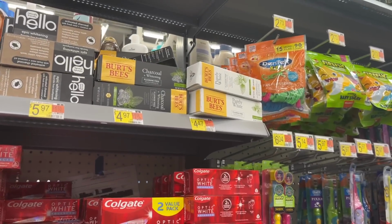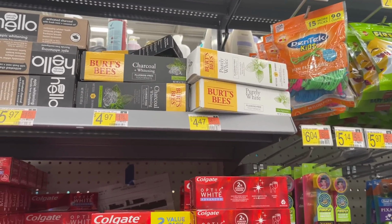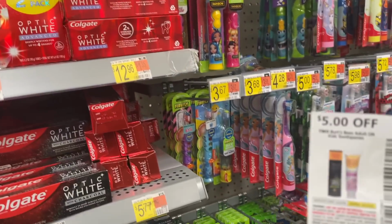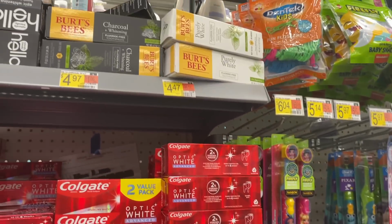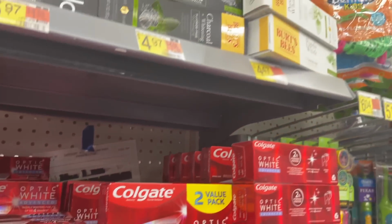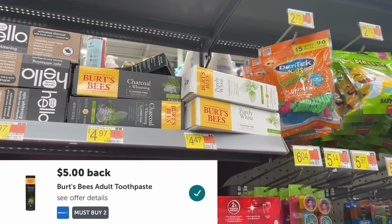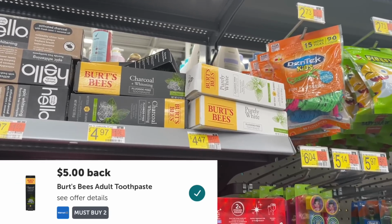First deal up, I'm gonna grab a moneymaker on the Burt's Bees toothpaste. So these are just $4.47 a piece. I am going to be using the $5 off of 2 manufacturer coupon from our September P&G. At the register, I should pay a total of $3.94 for these, but then I'm going to submit back $5 from Ibotta, making these two babies free, plus $1.06 moneymaker.